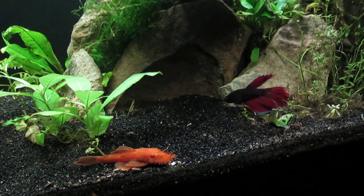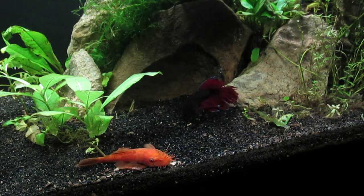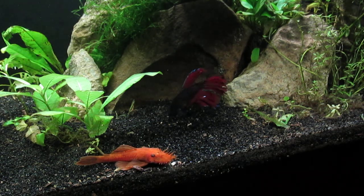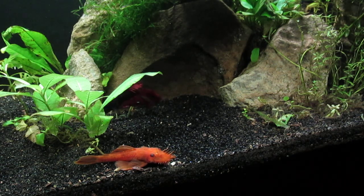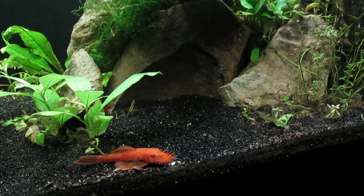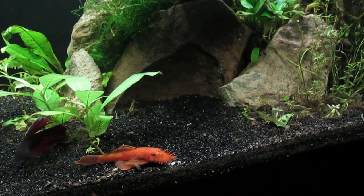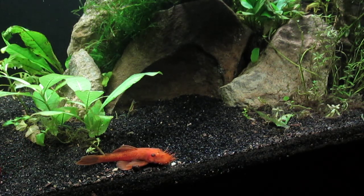When I add a Fluval Bug Bite or algae wafer, the Betta usually picks at it until the Ancistrus decides to make his way to the forefront, and once he gets a hold of it, the Betta usually won't have a chance at any more of it.